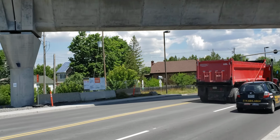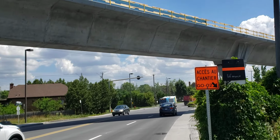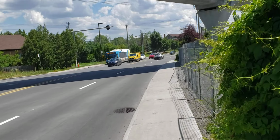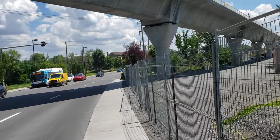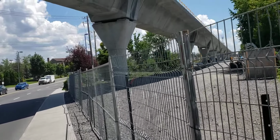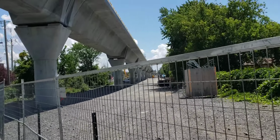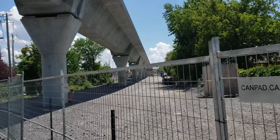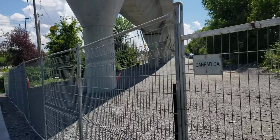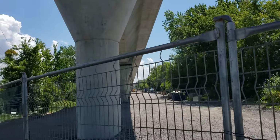There's trucks from the construction site. And I'll go further in. They're making actually very good progress too on the station, because the Roxboro Pierrefonds station is just over here. And there's where they will put a future bike path, I'd imagine, right next to it. The sidewalk has already been depressed here, so they could easily do it.